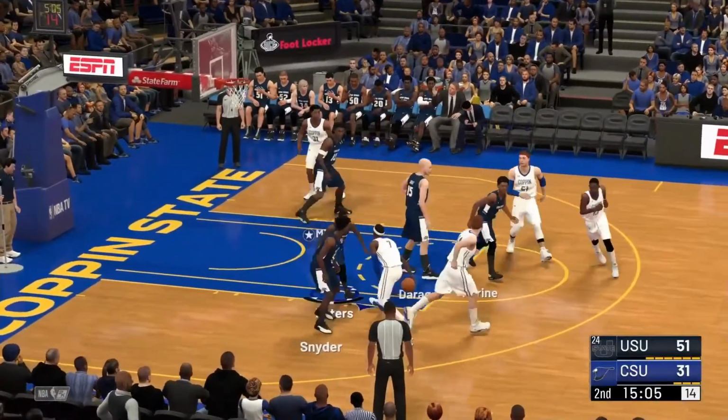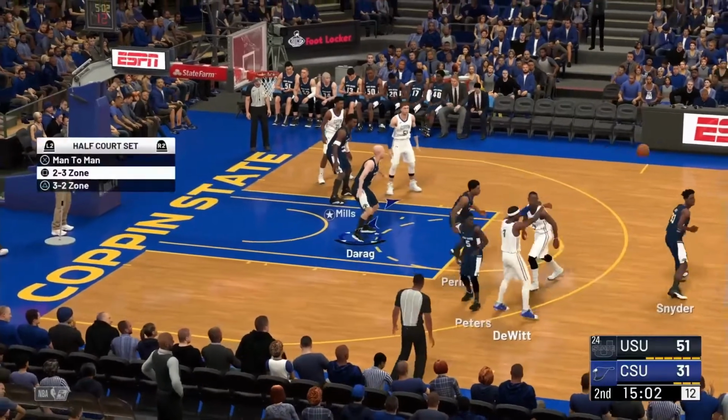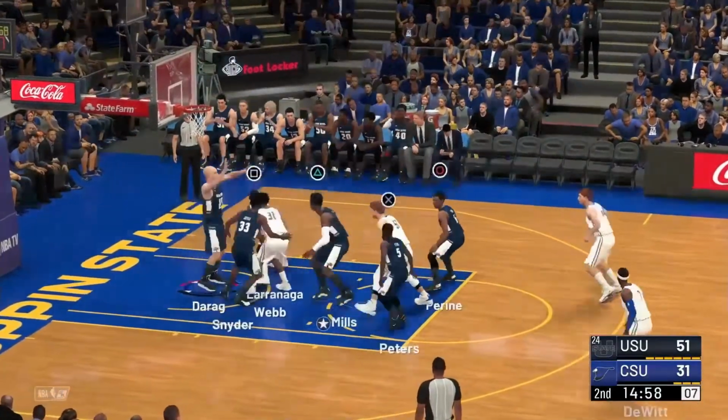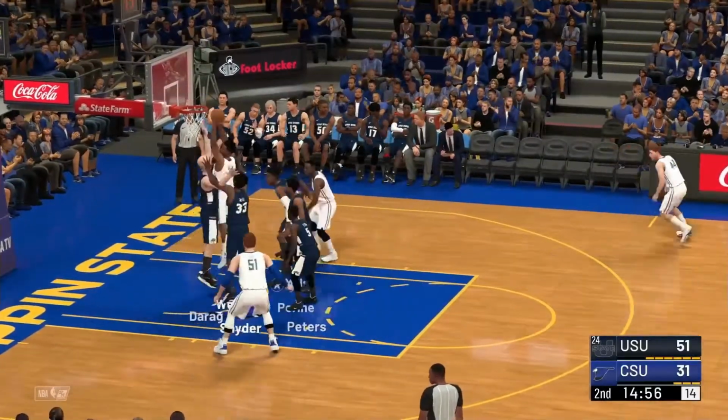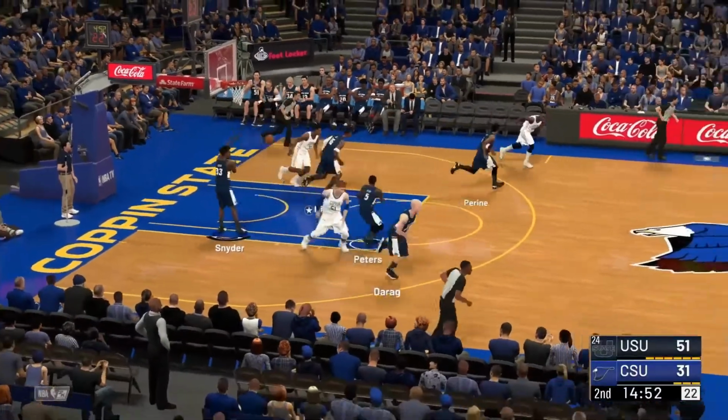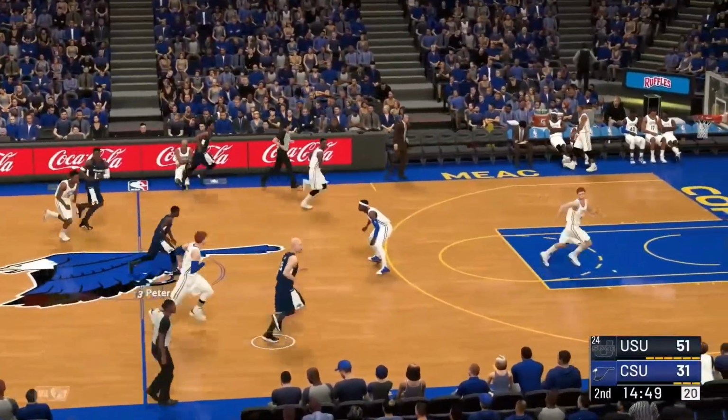DeWitt tries to cross over Peters. Can't get to the hole. He'll back it out. And DeWitt back to the top of the key to Boyden. They'll reset. Over to DeWitt. He whips it underneath. LARRANAGA blocked away by Derek. He'll get it back up. Off the rim. No. Donnell Hart. No. Rebounded by Snyder. Three misses there for Coppin State.